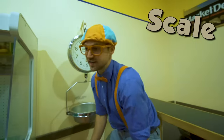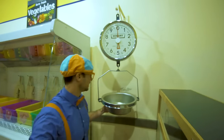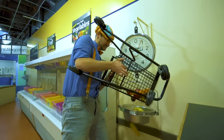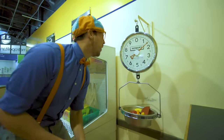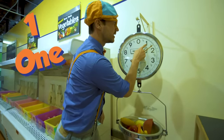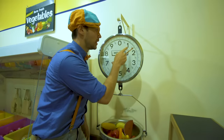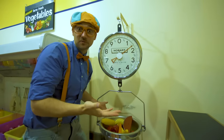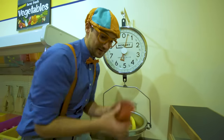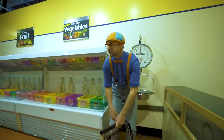All right, let's weigh some of these. See this? This is a scale. You put some food in here, and then you can see how heavy it is. All right, here we go. Whoa! Look, it weighs 1, and halfway in between 1 and 2. So that means it weighs 1.5 pounds. You might use kilograms in your local area, but where I live, we use pounds. All right, let's continue to shop.